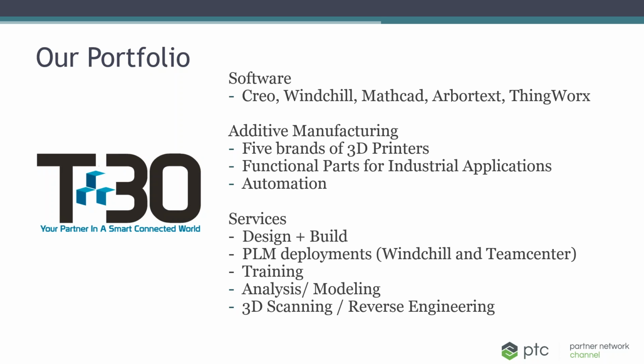We have a fairly large services organization as well. This is a CAD agnostic group that focuses on various engineering needs, such as design and build, for tooling, fixtures, and other design aspects, PLM deployments, customizations, configurations, lots of experience in both Windchill and Team Center. We do a lot of training, analysis, and modeling, and CAD offload, as well as 3D scanning and reverse engineering. So the goal here really is for us to be viewed not just as a vendor or supplier, but essentially an extension of our customers' engineering team. So if you have any of these needs that we can support, please don't hesitate to reach out to us.